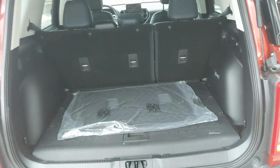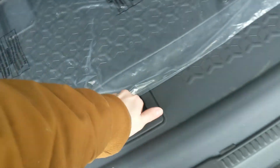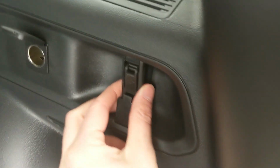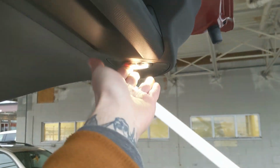Looking into the back, we have a pretty spacious cargo area that can always be expanded by folding down the rear seats, and you have this rugged cargo floor underneath of which you have your full-size spare with some extra room around. And then on either side you have these tie-down points with little lassos on them, a 12-volt power outlet, and you have this button to activate your cargo lights here that can be articulated to shine where you need them.